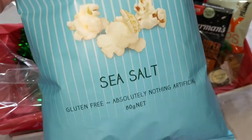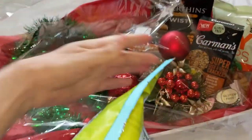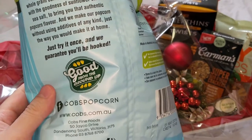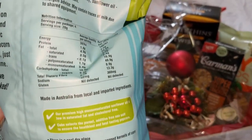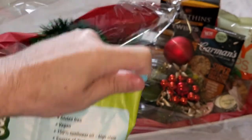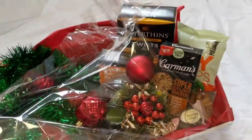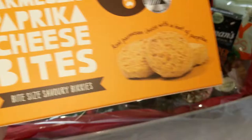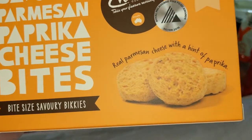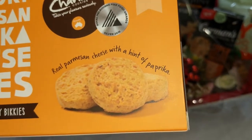Cobb's Natural Popcorn, sea salt, gluten-free, absolutely nothing artificial, 80 grams. Then we have the savoury parmesan paprika cheese bites. Bite-sized savoury bickies. 125 grams.